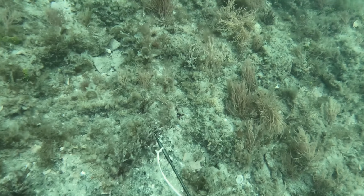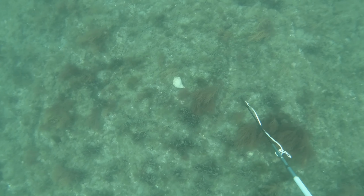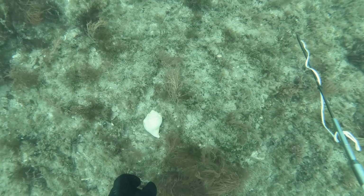So I saw this shell from the surface, going down to pick it up, and I found another one real close by in this next clip. I always check my shells for hermit crabs, because it's not very fun when you're driving home and a crab starts walking around your car.